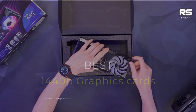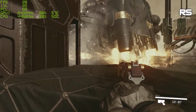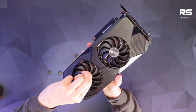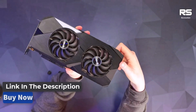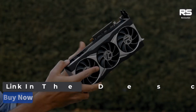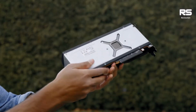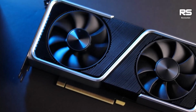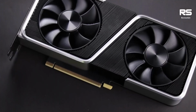Are you ready to take your gaming experience to the next level? In this video, we'll be revealing the top 5 best GPUs for 1440p gaming in 2023. We'll dive into the specs, performance, and pricing of each card to help you decide which one is right for you. Whether you're a casual gamer or a hardcore enthusiast, this video has something for everyone. So, get ready to upgrade your gaming setup.